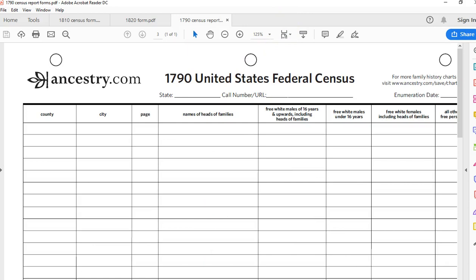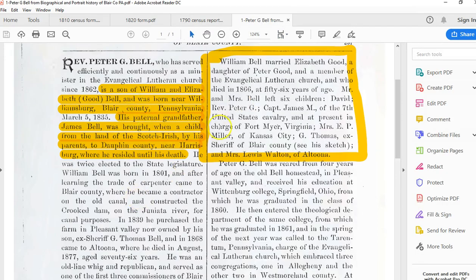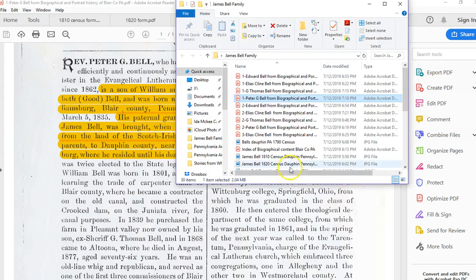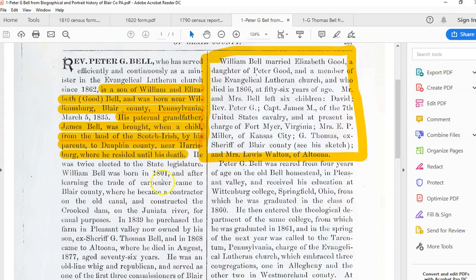Then we went in and we found Peter G., which was the other son. Now, an interesting piece about him, okay? He is the son of William and Elizabeth Good Bell, and was born near Williamsburg in 1835. His paternal grandfather, James Bell. Now, do we remember the other one? Maybe I should just open it so we can look at it again. So it says that his paternal grandfather was William Bell Sr. Okay, but here in the other son's sketch, it says his paternal grandfather is James Bell. Now, we did find James Bell, and he did have a son around the age of what William should have been. So we did find a census record for him.